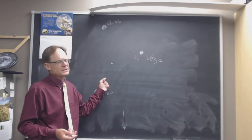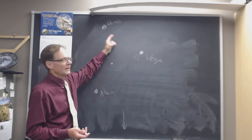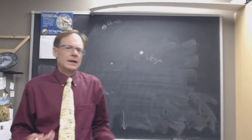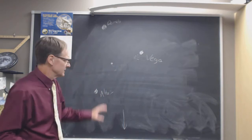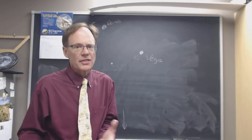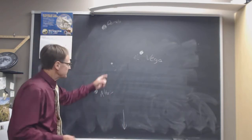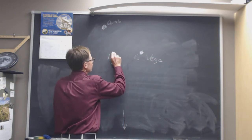So I will look for the summer triangle. I'll look up and identify these stars, particularly Deneb and Vega, just about any time of year. I have to be out at the right time of night, but this then becomes a guide for me to see this. But it also becomes a guide to find other things in the sky. One of those things we're going to look at today is this star Albireo.